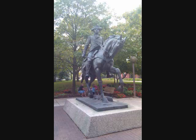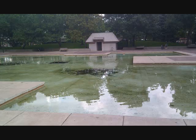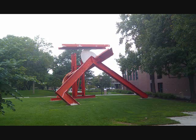Here we have the statue of General Wayne. Some information about him. This is in front of the Art Museum, which is my first stop. And here's that big statue in front.